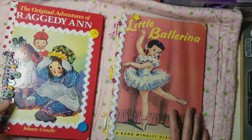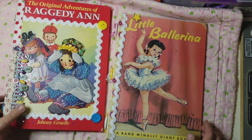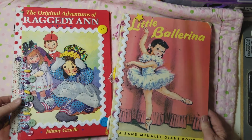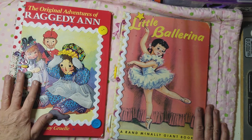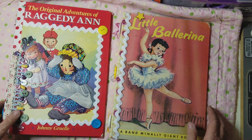I would like to show you some books that I'm working on. I'm going to start out with these two large books. They're at least 12 inches by about 18 inches. And these are my most favorite childhood books for two different reasons, and I'll explain that.